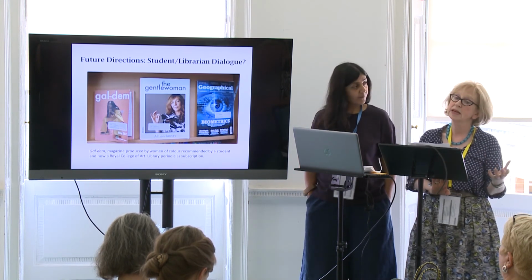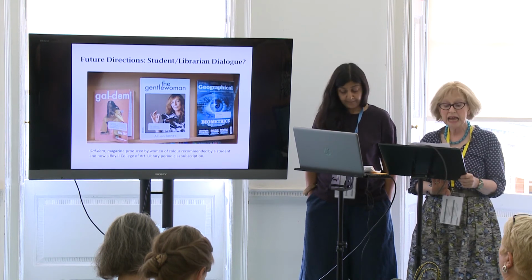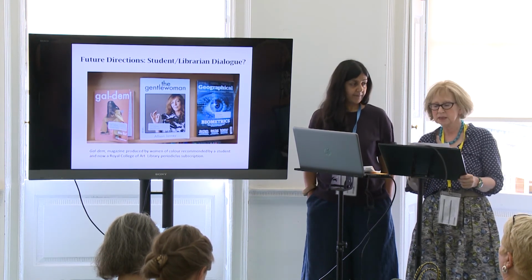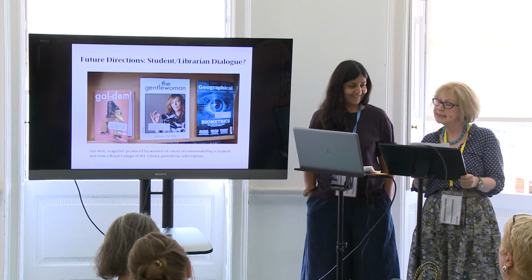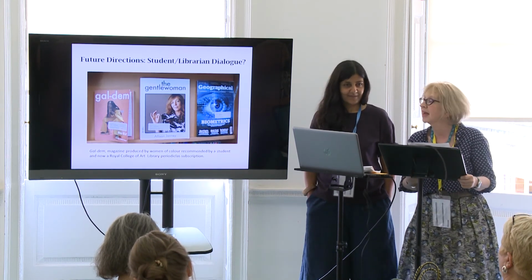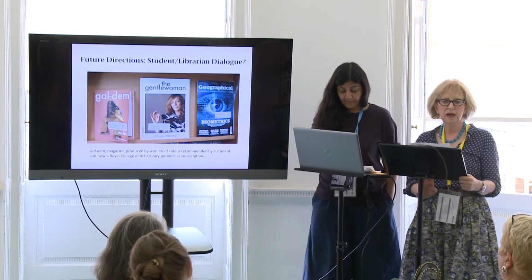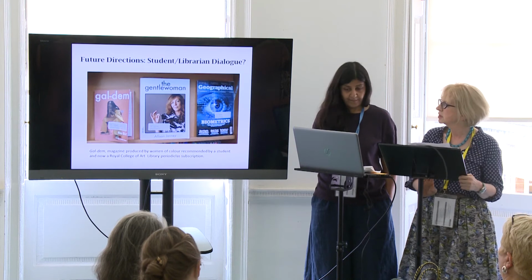They had a zine exhibition in the library that was brilliant. All of those things, we need to make space in our professional practice, our practice as library workers, I'd rather say, to think about how we can address the archival silences that exist in our collections.